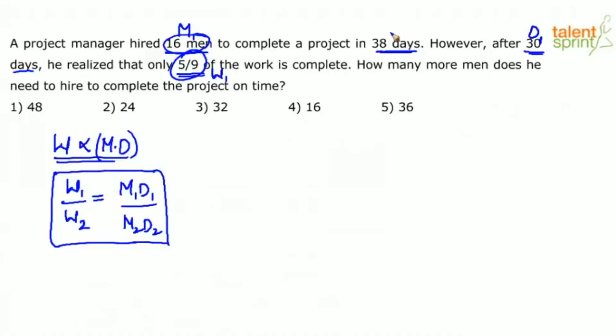Now what happens? See, the point is, he wanted the work to get over in 38 days. 30 days is very close to 38 days, right? He wanted the overall work to get over in 38 days. After 30 days, he finds only 5/9 of the work is done, which is very close to half. 5/9 is like what? Close to 54-55%, right? It's like 55.55%. Only 55.55% of the work is done. In how many days? 30 days. So we have only 8 more days to go. You getting it? So if he wants to complete the work in time, in these 38 days, which was decided earlier, he will definitely have to employ more men, because these 16 men were not able to do the work proportionately in 30 days.